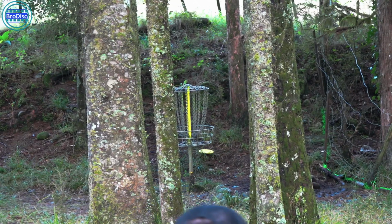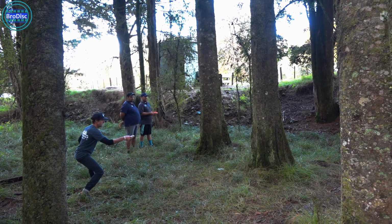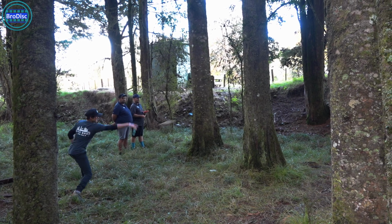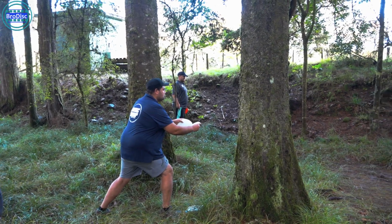Good attempt. Just skipped under it. So that's an easy par there for Ryan. And one for Hayden. He doesn't make it. Bounces around there.